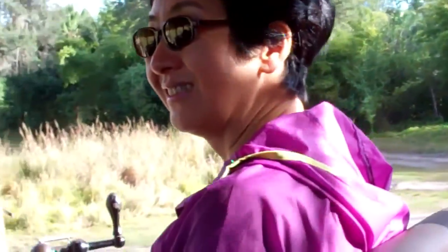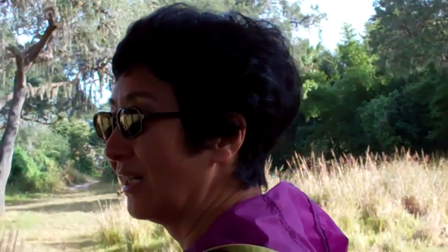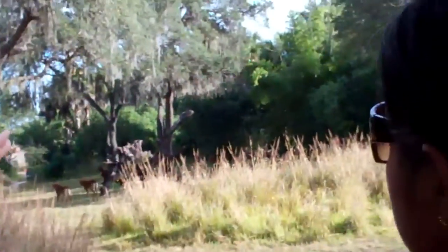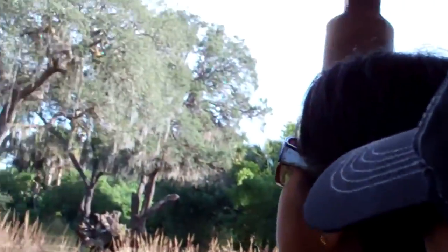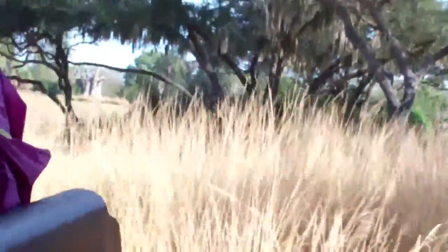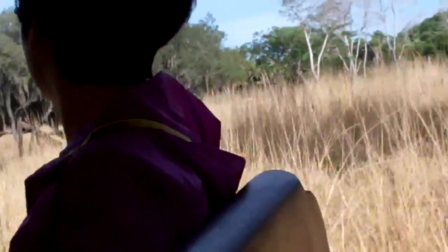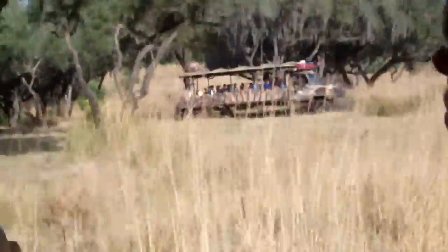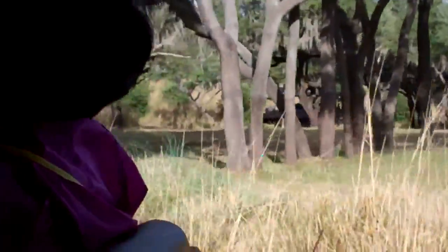Coming up on the passenger side are some sable antelopes. They are the emblem of the Harambe Wildlife Reserve and usually found in groups. When they are in groups, they always face in different directions. Great way to look out for predators. Looks like we'll probably be able to get a closer view of those giraffes in just a moment once we head over to the other side.